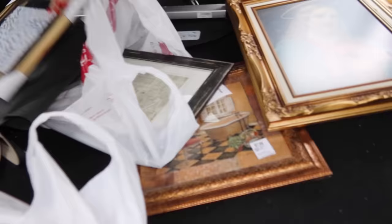We are done for the day. I can't wait to see this room come together. This color already looks so good on the wall. I will see you guys tomorrow for reveal day.